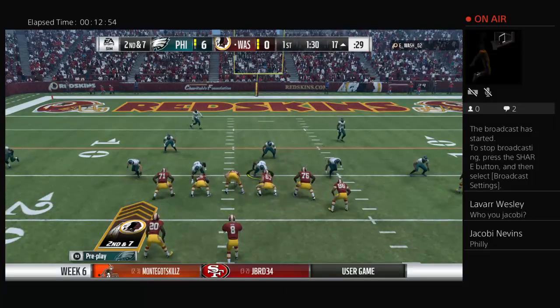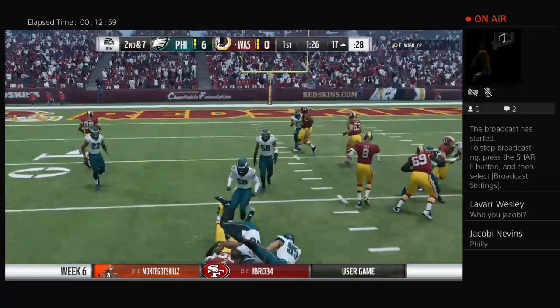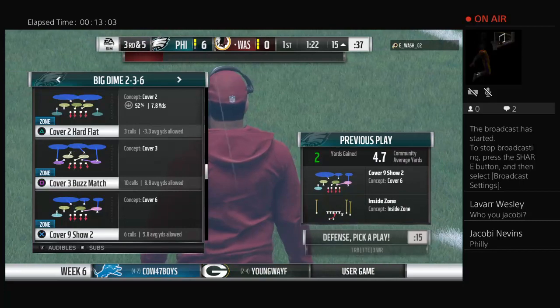Because you've got the ability and had the ability to run it in, throw it, go play action and take your shot at the end zone. And he'll be stopped after a gain of only a couple down to the 15-yard line.